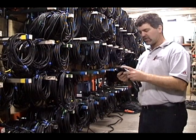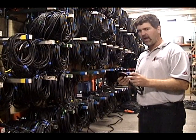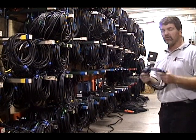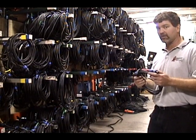You want to basically get your amplifiers as close to the speakers as you can. Sometimes when you can't, you need to use the 150s, but anytime you can use the 5 or the 10 footers, it's really the best thing to do.